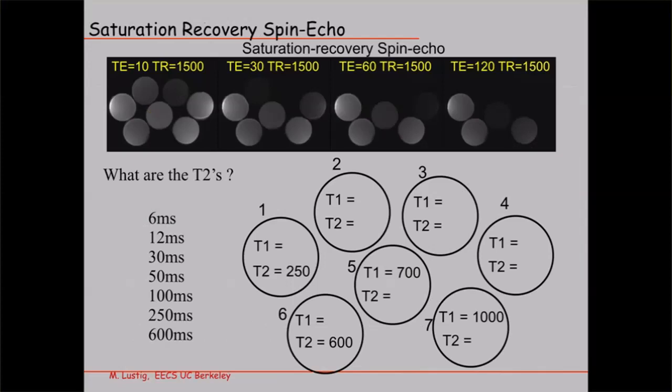Yep. So this is a saturation recovery sequence where the echo time increases and the repetition time is 1.5 seconds, so pretty long repetition time. So this would be mostly T2 weighted. And you see the bottles here. And the question is, what are the right T2s for each bottle? And I gave you some hints.